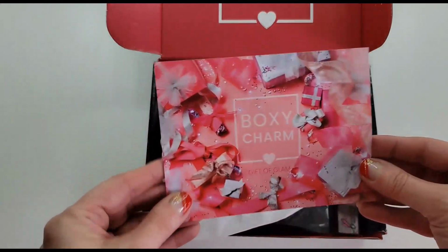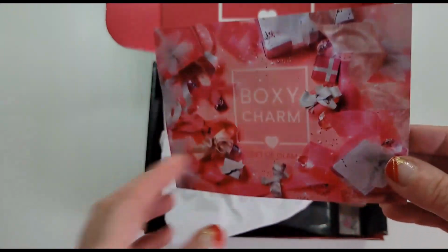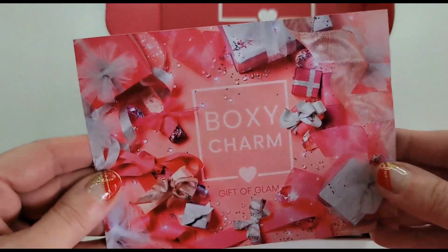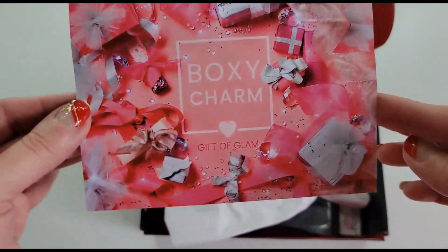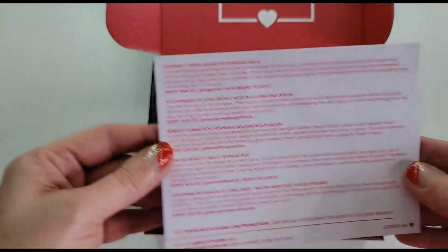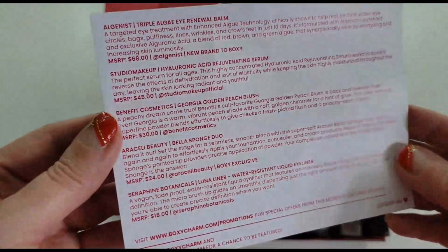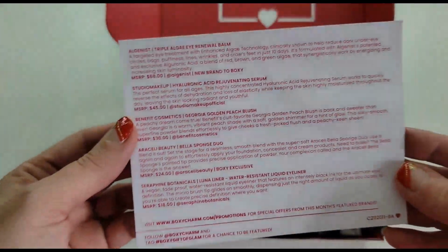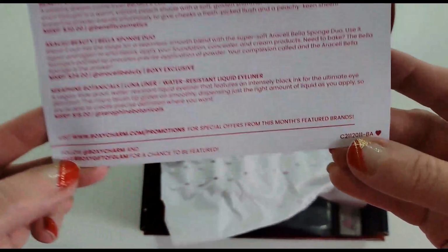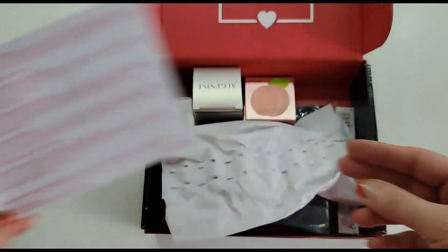Okay, so the theme for this month says BoxyCharm Gift of Glam. I believe that is the theme. Look how pretty. We are in December, guys. Happy December, by the way. This is my information card as well. Everything that's inside my box is always listed here, and BoxyCharm gives you the retail price of each item inside your box for your reference. This is the one I received, and let's get started.